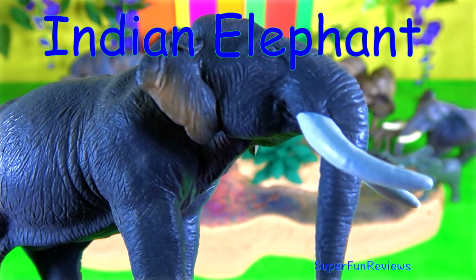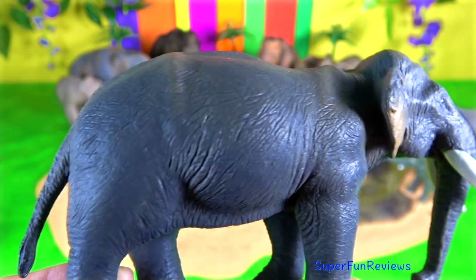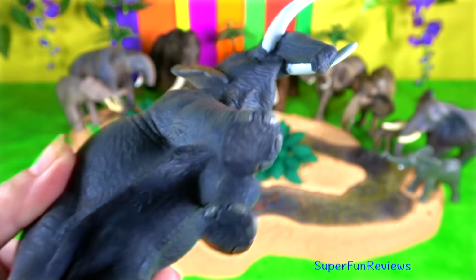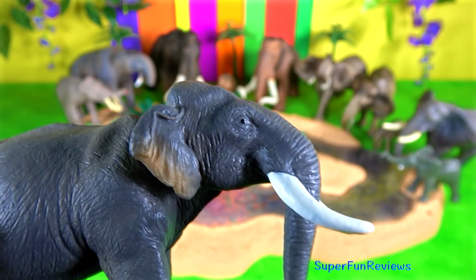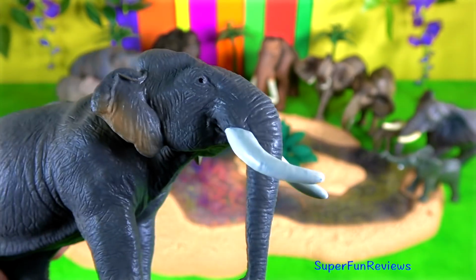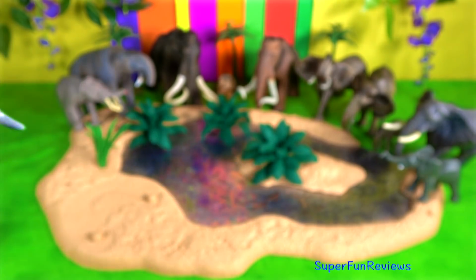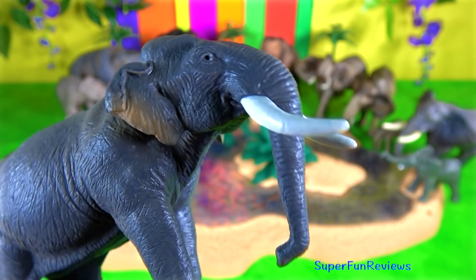The Indian or Asian elephant is slightly smaller than the African elephant and has smaller, rounded ears. There's quite a difference in the size of the ears. Elephants flap their ears to keep cool and are fond of water and enjoy sucking water into their trunks and spraying it all over themselves.